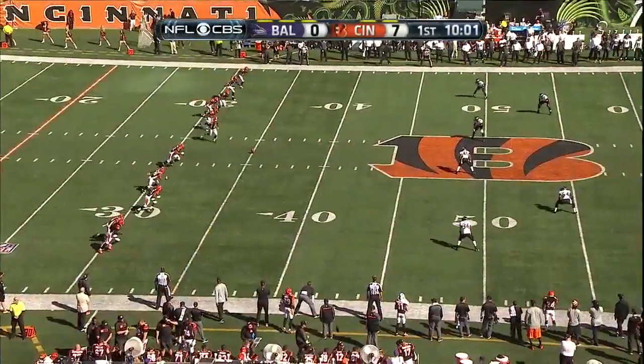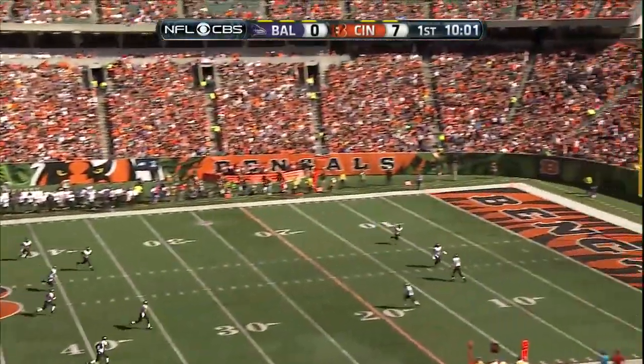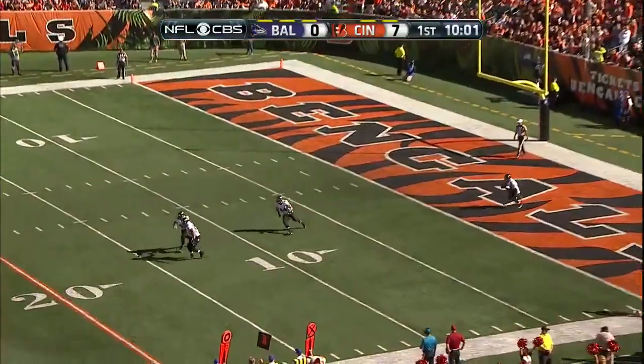Be here in the stadium, might as well be there. Welcome back, everybody. Great day for it. Jacoby Jones going to run this one out of the end zone.